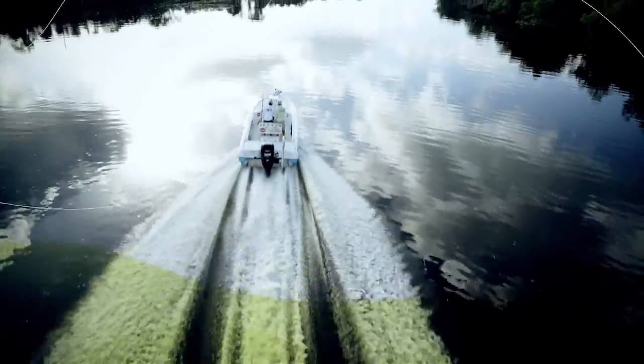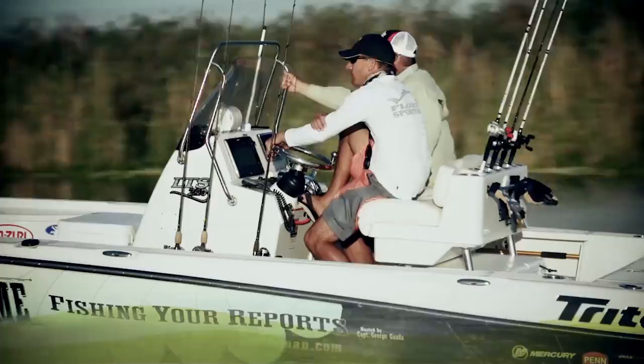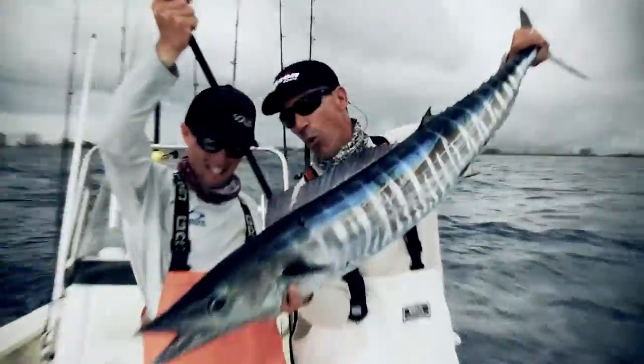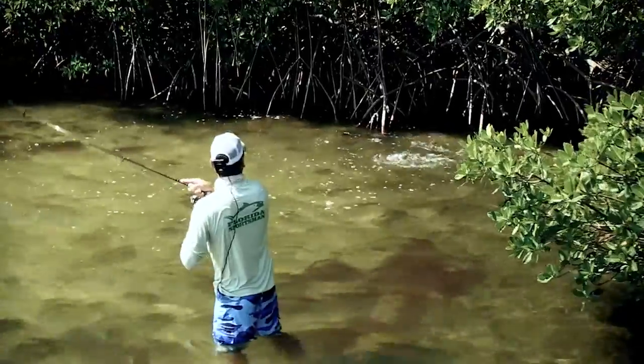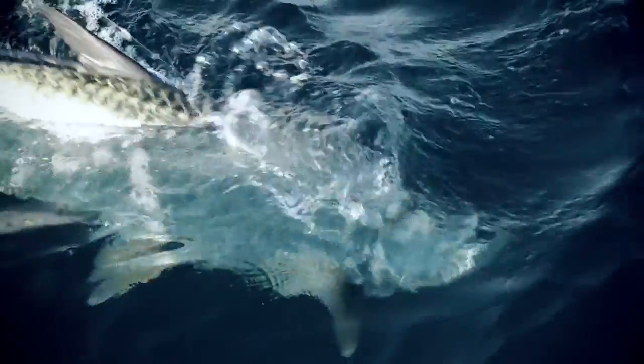This week we're fishing the offshore waters of Stuart, Florida. It's time to find the shortest route to the hottest bite. We scan the Florida Sportsman community looking for the best fishing reports and travel to make real anglers our local guides. Give me some of that! Together we let you in on secret spots and hometown moves. That's what I'm talking about! Oh yeah, she's done for now.